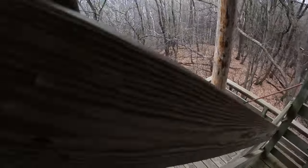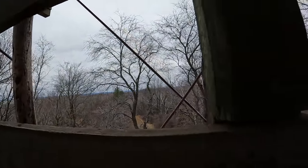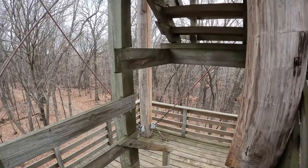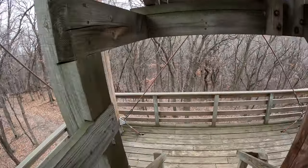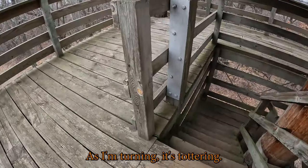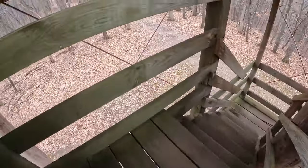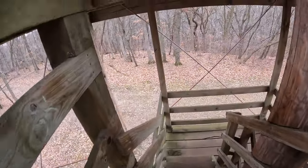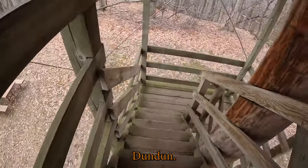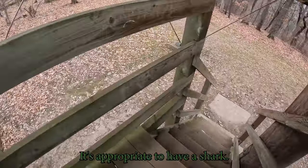Woodpeckers? Where? Well, the holes. Oh. That one moves. The one I stopped on while you said woodpeckers, and as I'm turning, it's tottering. Not teetering, tottering. It was tottering. Shark. Da-na, da-na, da-na, da-na, da-na. I suppose the Seabees, so it's appropriate to have a shark.